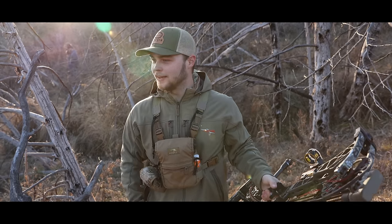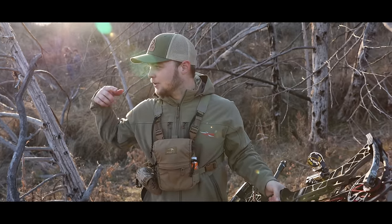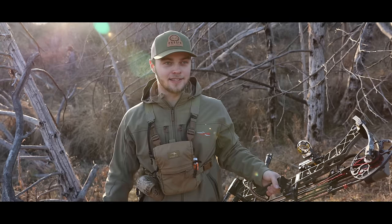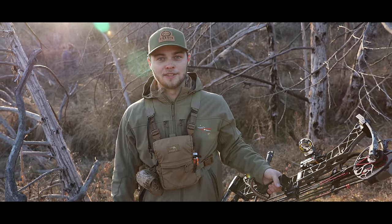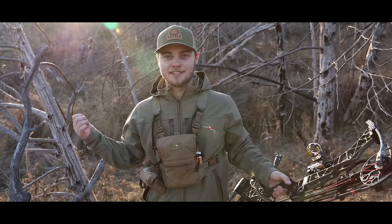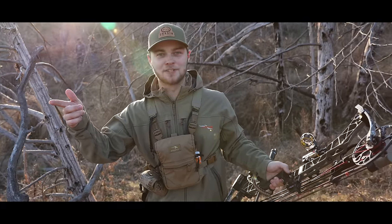We kind of got a game plan set up and came in at 3 and started coming up the bottom. I snuck around the edge while these guys stayed on the ridges to watch in case he came out the bottom, and Jake's wife's watching at the top, and I walked through all this stuff and I saw a piece of white from over here, and I thought it was just part of a dead tree.